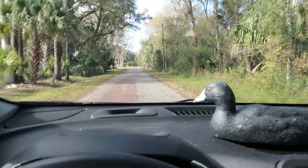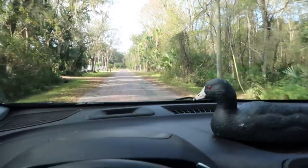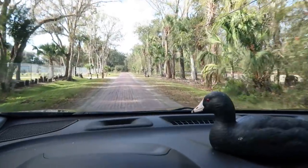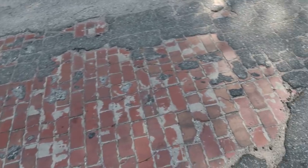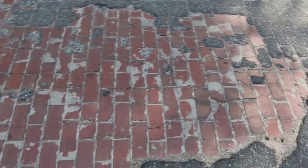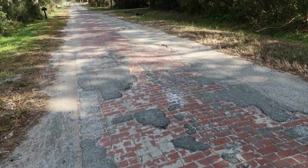On a very old piece of the Dixie Highway right now, you can actually see some of the original brick there on the road. You can see here that they actually have paved over the brick at one point, but as the asphalt wears away, it exposes that original brick road.